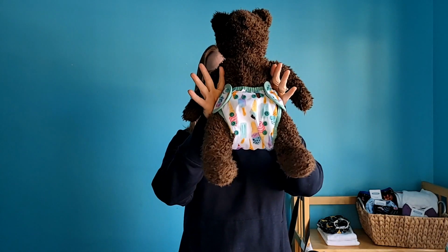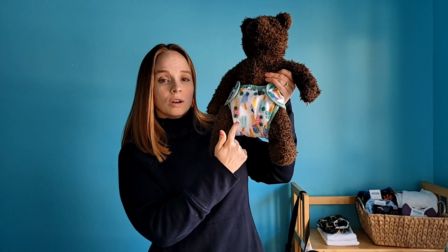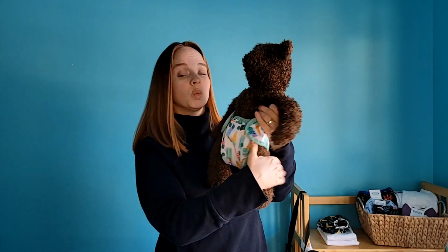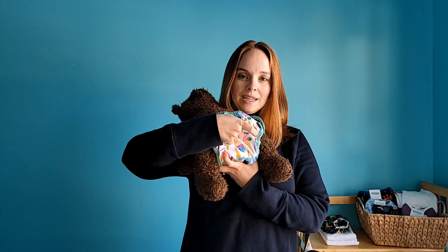Now, how do we address this too big diaper? Notice in the front of the diaper, these snaps here are called rise snaps. They make the diaper shorter or longer on the torso. The snaps here are called waist snaps. So for this diaper, it actually needs to be shorter in the rise. So I'm going to snap down one of the rise snaps, and then the waist snaps need to come in as well. So you see that I snapped the rise snaps down one.